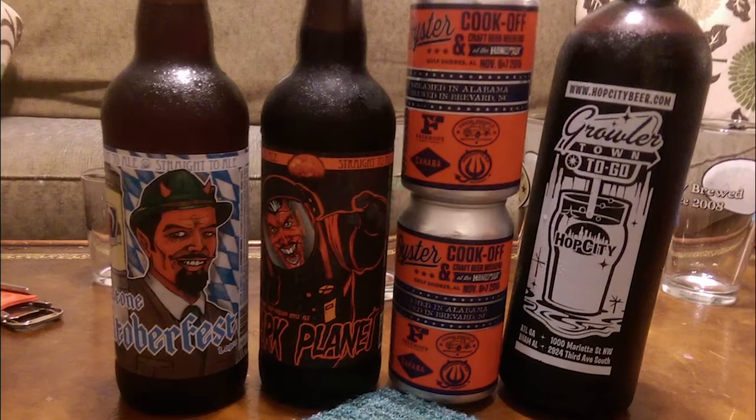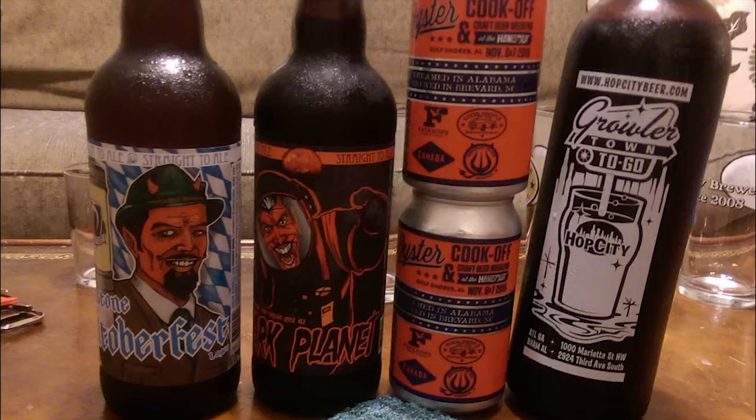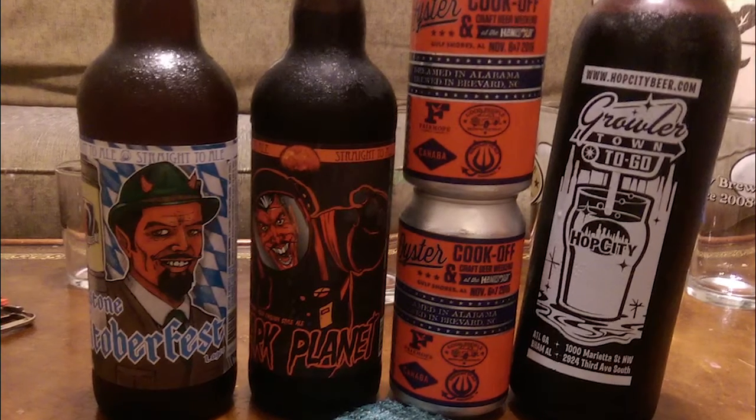This is certainly not meant to be representative of all Alabama seasonal beers. As you'll notice, Haley and I have already reviewed a variety, and we'll continue writing about others. This is just what I have at my house tonight.